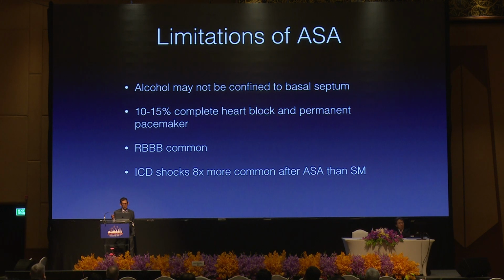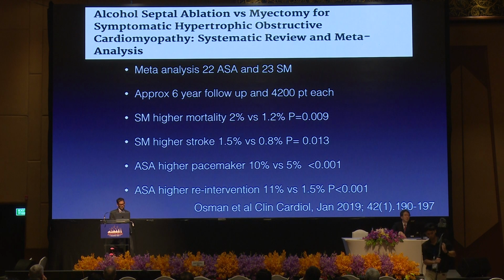There have been studies looking at ICD shocks following alcohol septal ablation, and the incidence is around 8 times higher than surgical myectomy. There have been a couple of reviews, and it's worthwhile having a look at. I personally, to be honest with you, don't like meta-analyses, but we have a little bit of a limitation here because there are no randomized control studies.